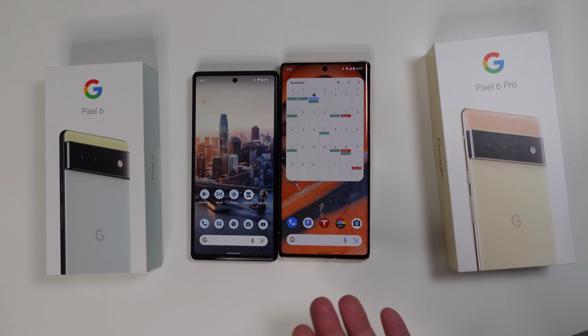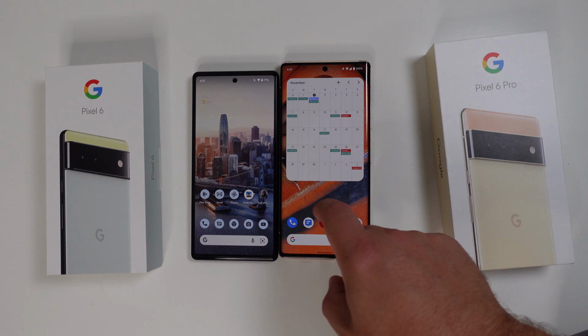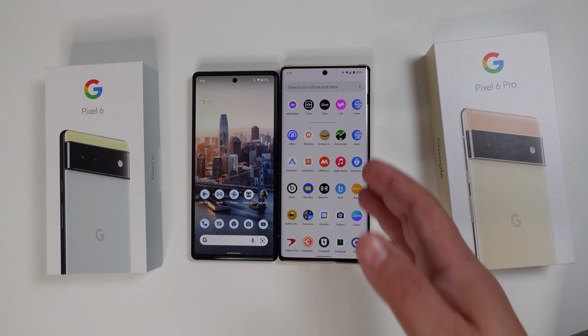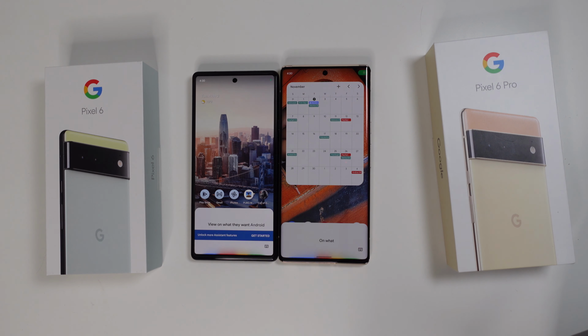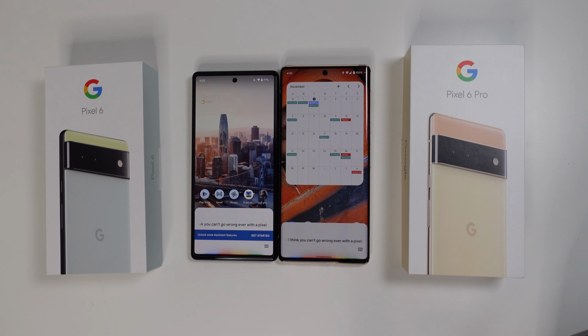I know a lot of people do not like curved displays, like I said, but if you're looking to get in a great performance device, do you care about the 120 Hz display? It's all right here, and it all works pretty seamlessly. Again, you're getting a Pixel, you're getting the most up-to-date software, and Google's view on what they want Android to be. So I think you can't go wrong ever with a Pixel device.